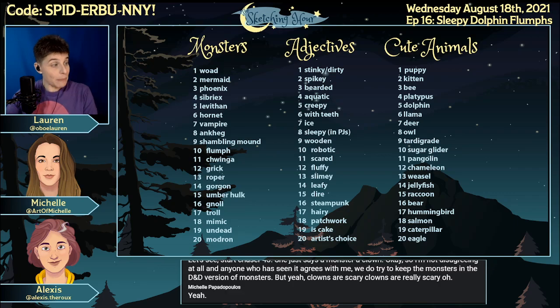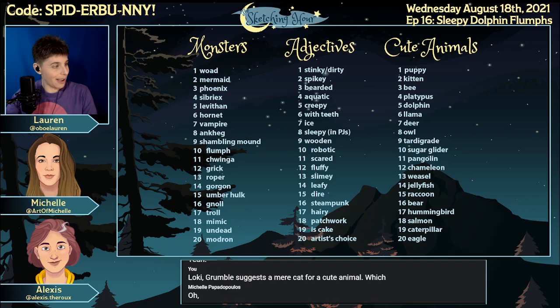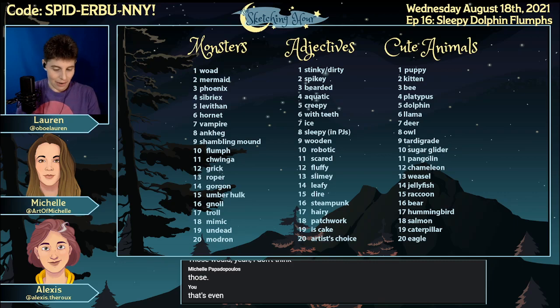Loki Grommel suggests a meerkat for a cute animal. Oh, those would be adorable. Yeah. I don't think that's even on my backup list. So meerkat. Let's see.